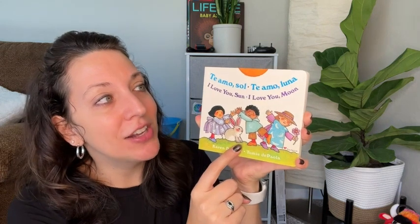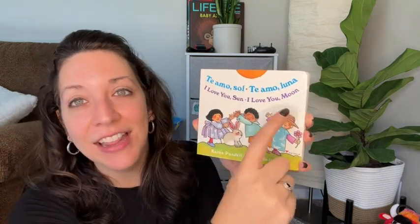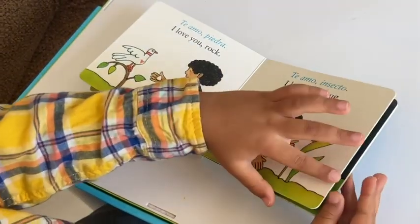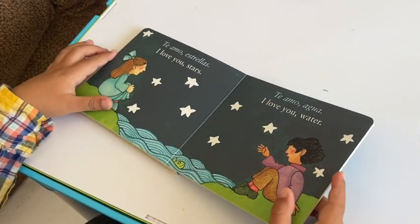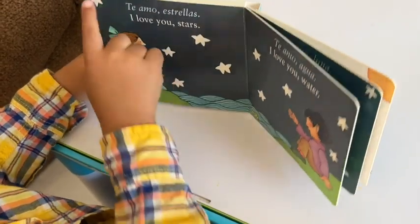If you have a young one who is maybe learning Spanish, this is an awesome book. It's called Te amo sol, te amo luna. I love you, sun. I love you, moon. And I ordered this book after my son's Spanish teacher had read it to the class. I thought it was such a cute book and very simple to help little ones start to learn Spanish.